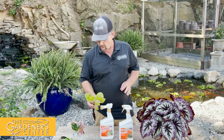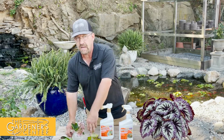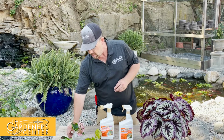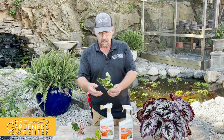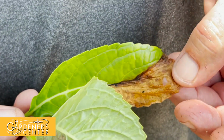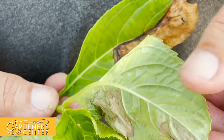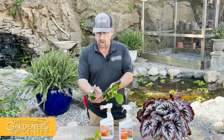So cercospora. Another issue that hydrangeas get at this time of year that people often think is a disease, but it is not. Second sample out of the jar here. This is leaf scorch. This is an entirely different thing. So I have leaf scorch here on the foliage, of course. And then this is another example of it over here on the flowers.